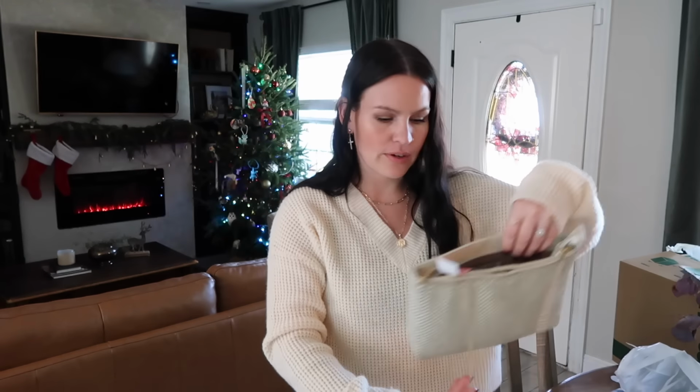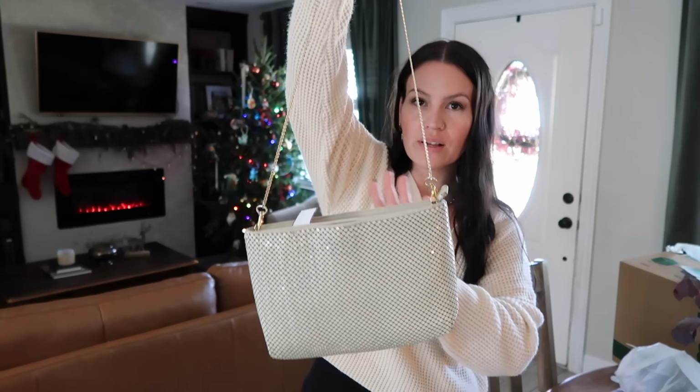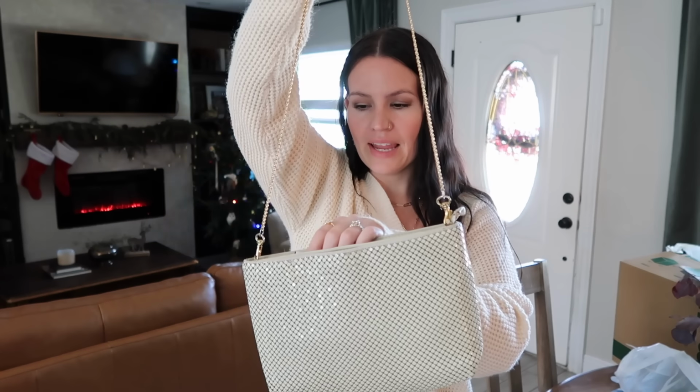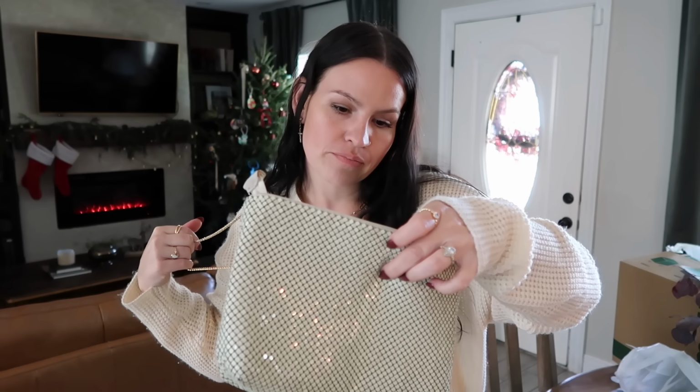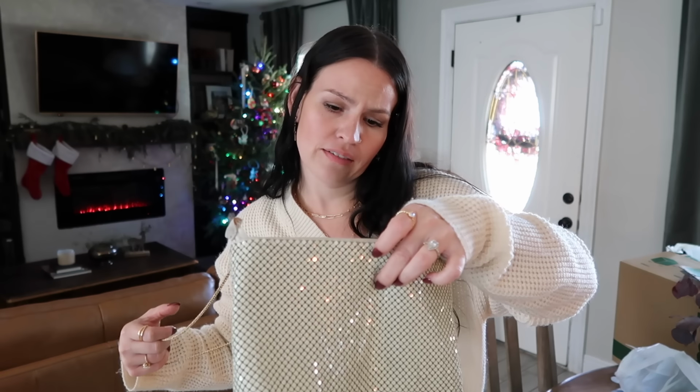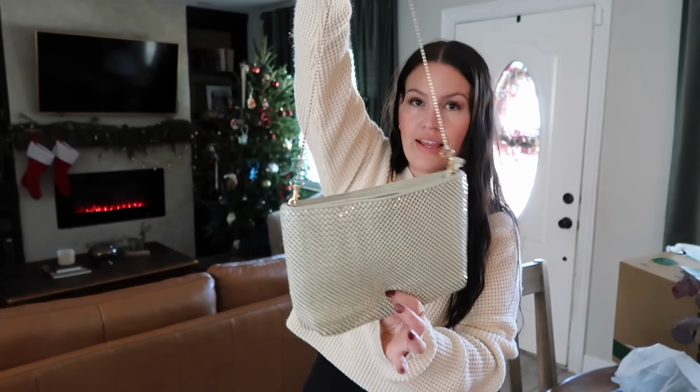I already tried it on, and I believe I shared a video of that. And then I got to the register, and there was this purse. This is so darn pretty. I ended up paying like $6 something for it. It was on sale. I think it's Whiting and Davis. I can't even read that. It's so smudged. I'm pretty sure that's what it is. But anyway, it's very, very beautiful.